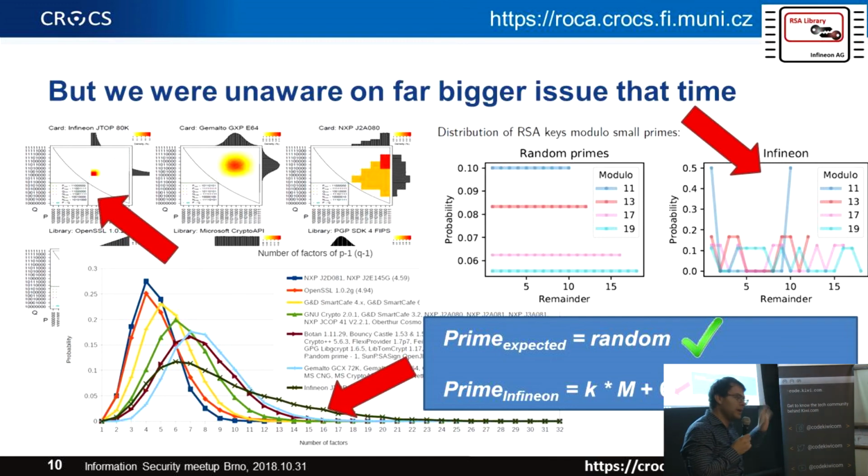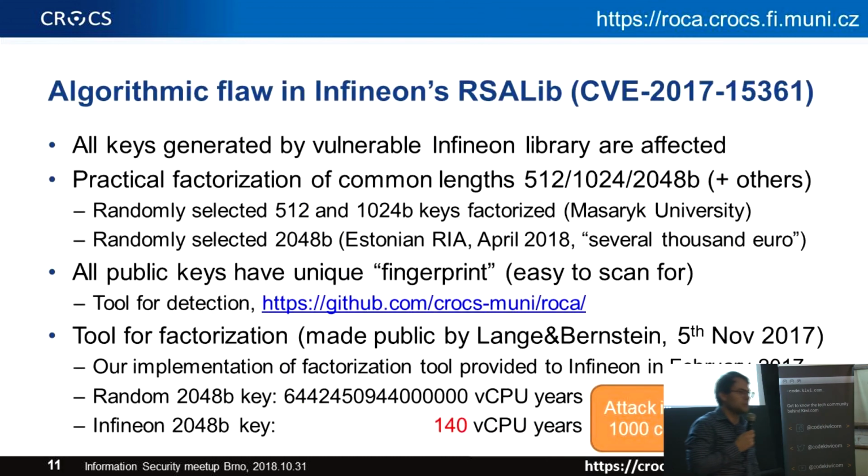So we started to search for the structure of the primes. A random prime shall just be random, whereas it turns out that the Infineon primes look like this. Okay, so they are generated according to this formula. M, the big M, is a constant that we had to recover, but in the end we did. And then k and a are random numbers that were generated truly randomly. The rest was computed. You may ask why they did that. I already told you: to speed up the process of getting a prime, because numbers with this format are more likely to be primes. But it turns out that because of this structure, we can factorize these keys. So we can take a public key and compute back the private one.